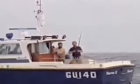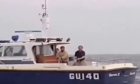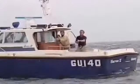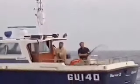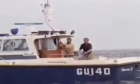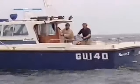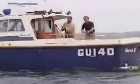Can you see it yet? God, the power these fish put on this tackle. 30 pound line is absolutely incredible, isn't it? What have you got? Oh, I don't know, I can't see it. It's still way down. You know, I'm sweating like a pig. I think I'm out of condition or something like that.